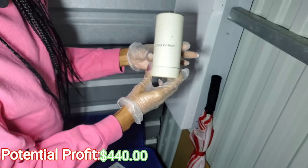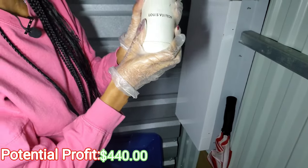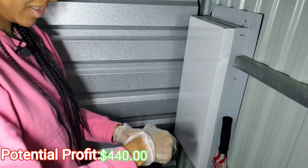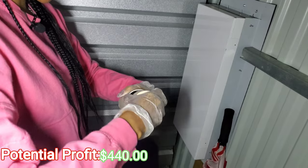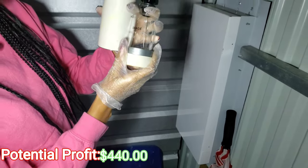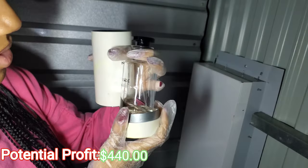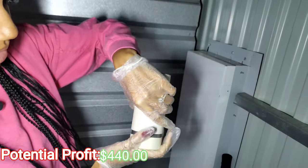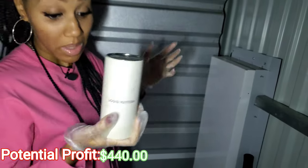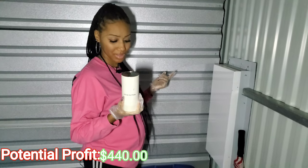Ooh, we got orange Louis Vuitton. Is it in there? I hear something. Let's see. You're twisting this bad boy. Oh, snap. There's a little bit left. Wow, this is a nice container, though. I'll smell it later. But anyways, that's cool. Maybe this was a Louis Vuitton from that bag, you think? Probably too little. Nah, that's too big.